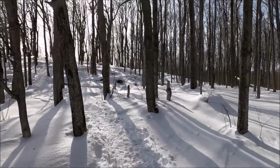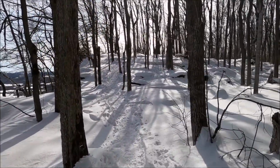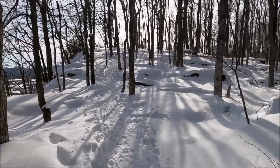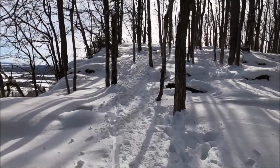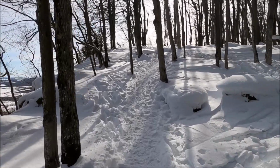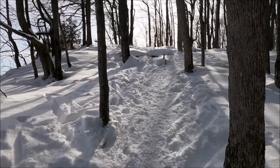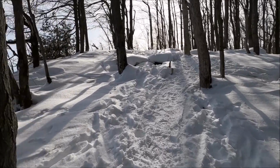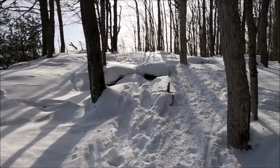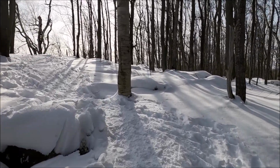By the way, the last hour was indeed much more challenging. We were post-holing for the last hour. But in this little piece here, it is packed down well because, generally speaking, people come here. Okay. This is what we came to see today. Right up here.